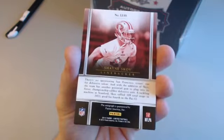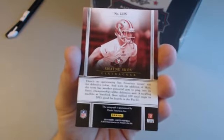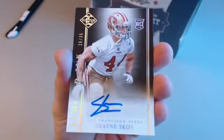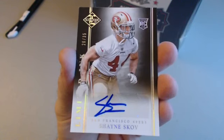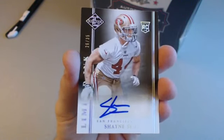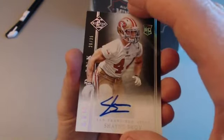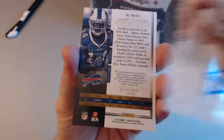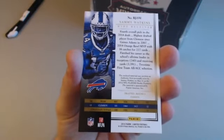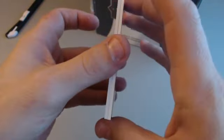First hit will be a Shane Vereen for the Niners. A rookie autograph, number 235. Nice hit, nice low number rookie auto. Behind that will be a Watkins for the Bills, number 408.